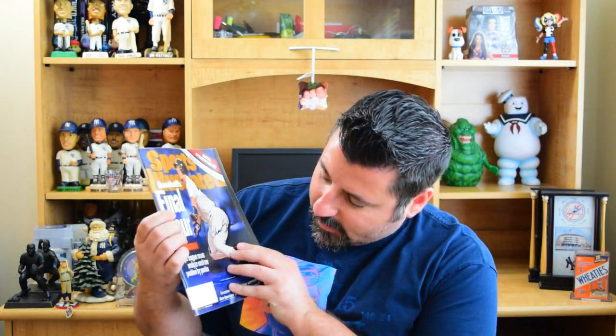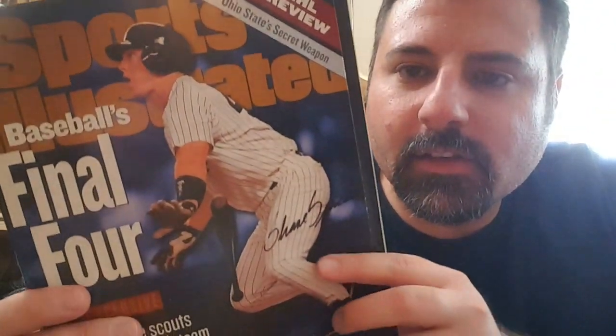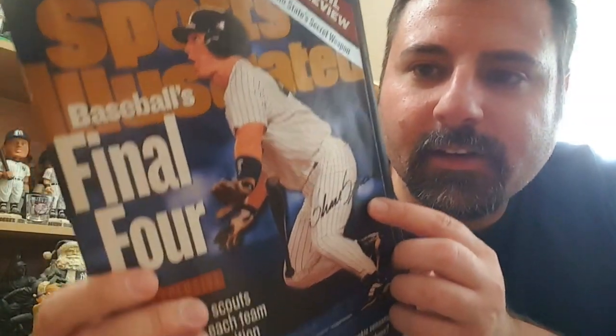Another one we have here. It's another Sports Illustrated from October 12th, 1998. And it is of Shane Spencer. And it is signed by Shane Spencer. So that is very, very cool. There's Shane Spencer's autograph. And there he is.